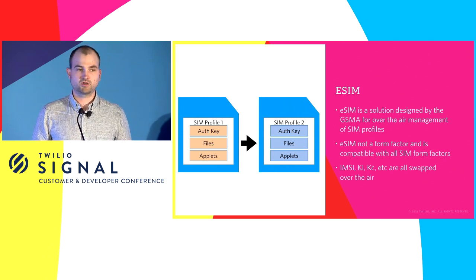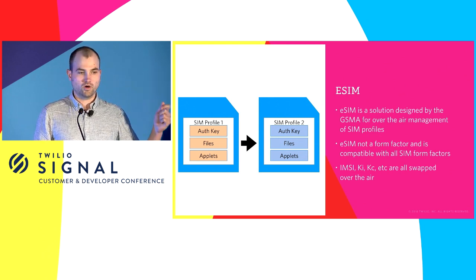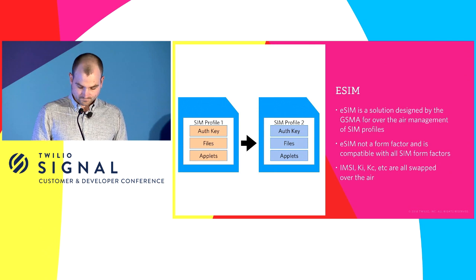You can do it on a removable SIM card. You can do it on embedded. The initial iPads that Apple shipped with the Apple SIM was an eSIM compatible removable SIM. And what's important about eSIM is it's exactly analogous: swapping between one profile and another profile with eSIM is exactly the same as removing a SIM. You get totally new IMSIs, you get totally new Kis and CKs, which are the encryption keys that authenticate you to the network and allow you to update them over the air. It's a full change.